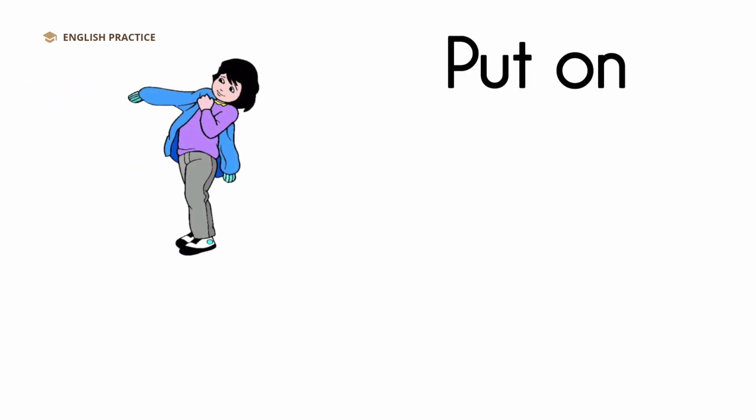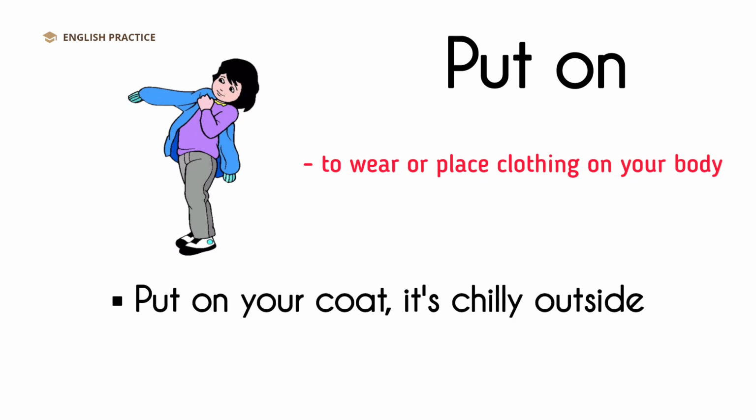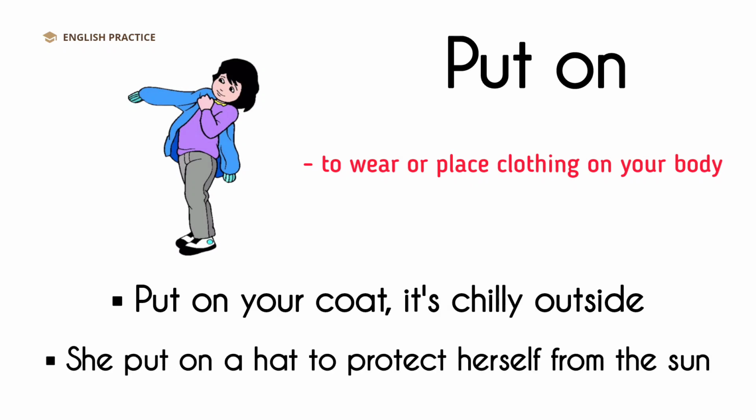Put on. Meaning, to wear or place clothing on your body. For example, put on your coat, it's chilly outside. She put on a hat to protect herself from the sun.